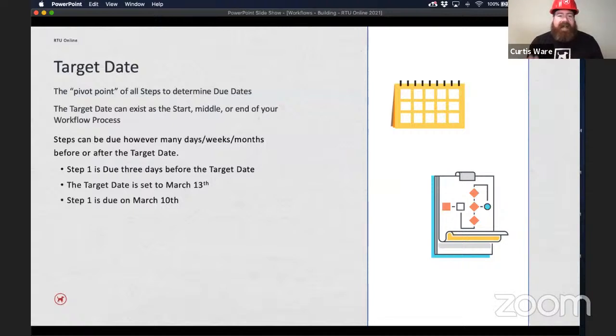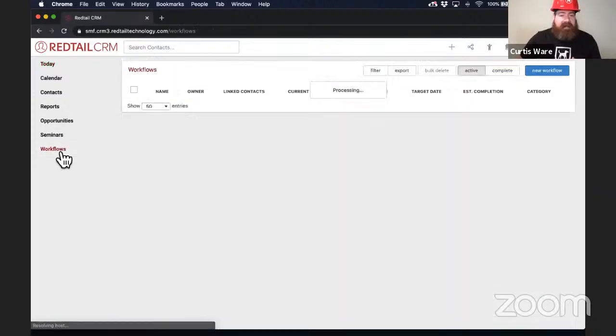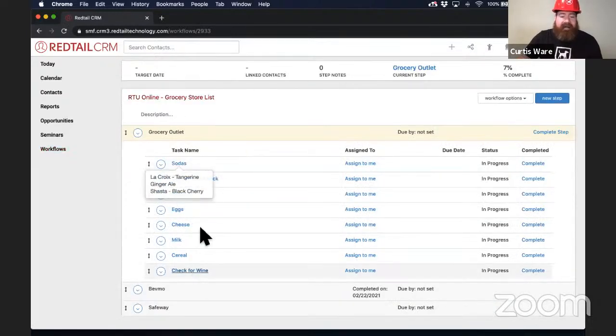All right, let's talk a little bit about, actually, no, before we do that, let's dive into the CRM. I do want to show something. Let's talk about that outcome so I can show you what we just essentially did. Now with this, if I come over to workflows on the left-hand side, again, we're not going to dive into really running a workflow. I just want to show off what that outcome does. When I go in, I have my grocery store list right here, I have my different check items.